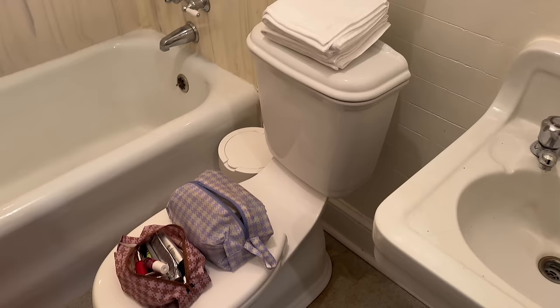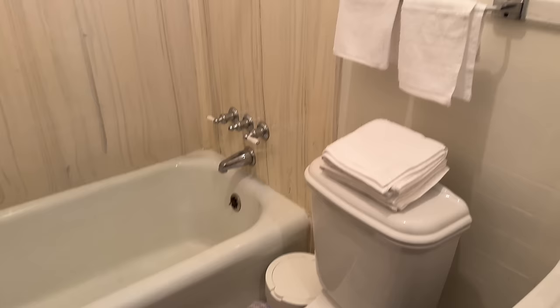The medicine cabinet is just pretty standard, like an old medicine cabinet. The sink. The toilet is a normal toilet. The floor has rust stains. That's fine. Yeah, it's a pretty standard bathroom.